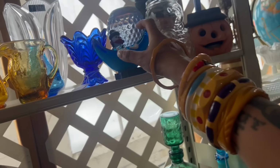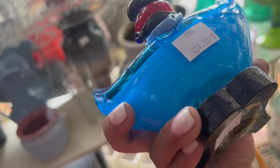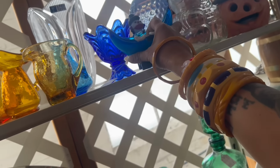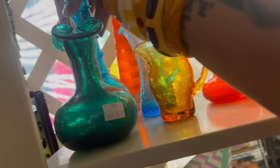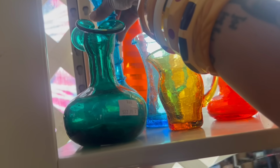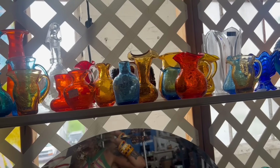Oh, this fun snowman clown. $30. I'm unsure about that one. I really like this blue one. I had one recently. I thought it was gonna do better than it did. It didn't bring 32. I wanna say it sold for like $27 or something. I could be making that up. 27, 23 in that range.